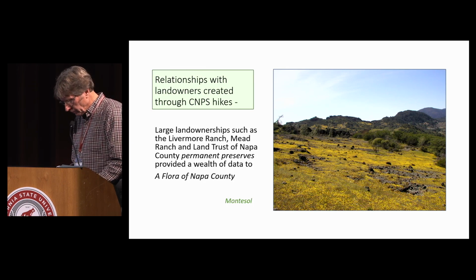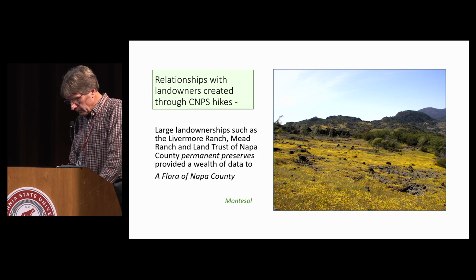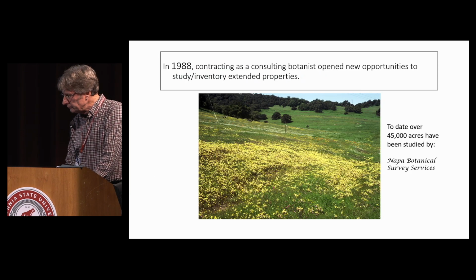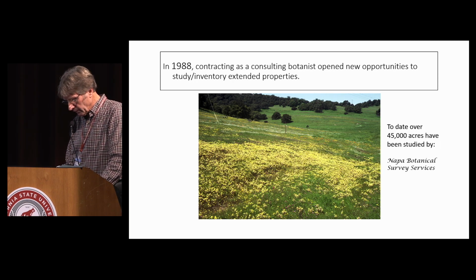CNPS membership also led to relationships with some landowners that helped me gain regular access to some amazing landscapes and led me to some exciting findings. In 1988, I was becoming familiar enough with the flora that I started getting requests to do botanical consulting. So I established Napa Botanical Survey Services. The work opened up an increasing amount of wildlands to my exploration.